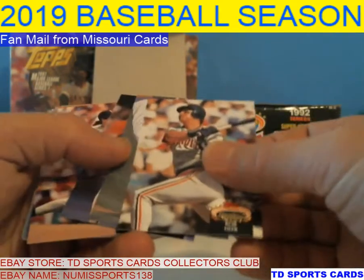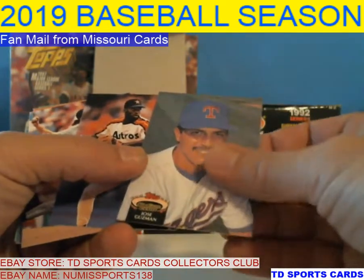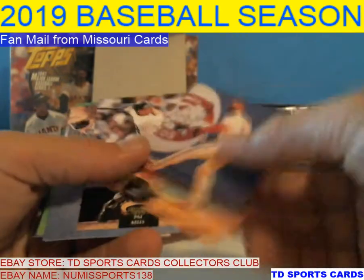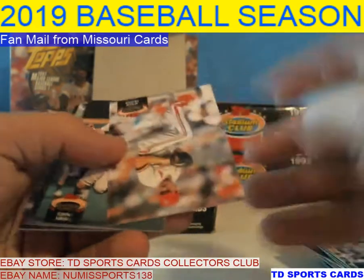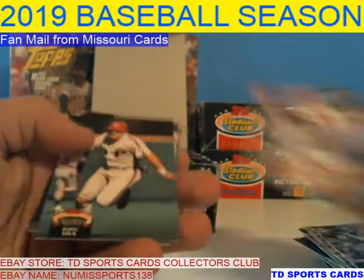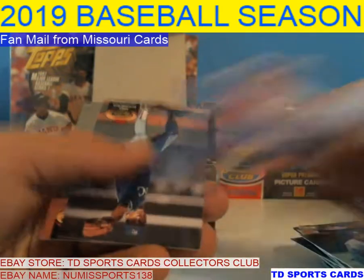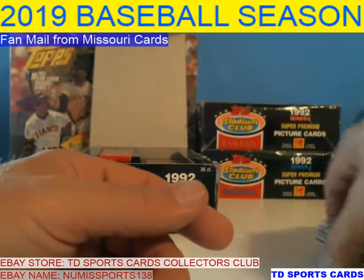So Rob Deer, big slugger for my Tigers. Was it Guzman, Bowen, Erickson again, Lee Smith, Kelly. Here's another Edgar. I'm going to have some grading candidates for Edgar. Frazier, Kruk again. Borders, Key, Boddicker, Island. Alright.